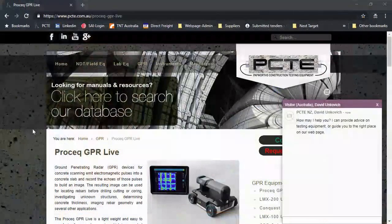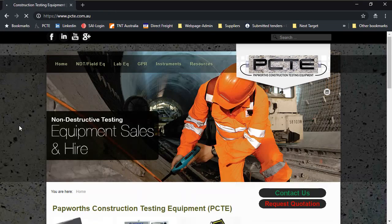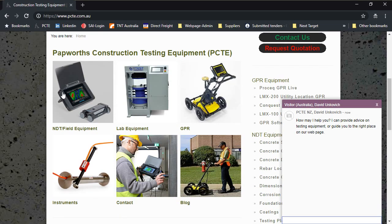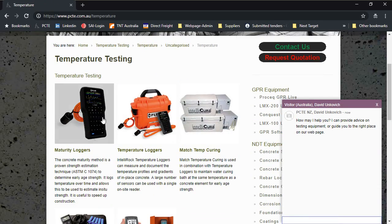Actually, while I've got a chance, I may talk a bit about the structure of our webpage. I'm just going to bring over the webpage onto the screen here and bring that full screen. For those of you who haven't seen our webpage before, there's a lot of information available. So I'm going to go to the home page, and from here, all of our different product ranges, apart from our new industrial NGT range, which exists on a different webpage, is available under the grids. So if I wanted to find my temperature instruments, I could go to Instruments and follow down the chain to find structural sensors or temperature sensors or geotech sensors. And there I can find the products that we were discussing right away.